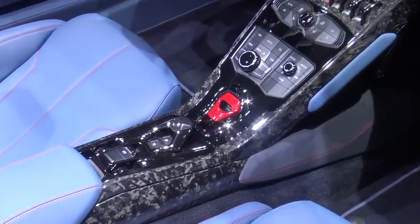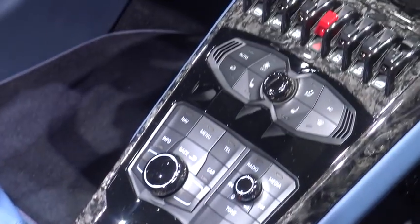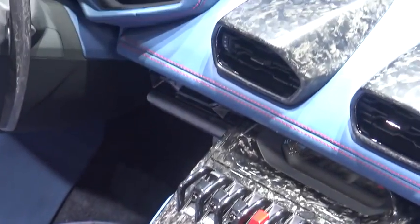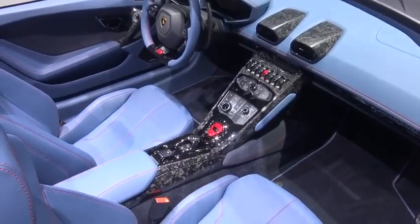One trend that I've noticed is forged carbon. Forged carbon in the past has typically been a sort of satin matte finish. Think of the exposed forged carbon in the back of the Huracan when it launched, in the engine bay. You look inside the Huracan Spider, the DB11, these guys had a lot of forged carbon, but it was all gloss. And it looked absolutely fantastic.